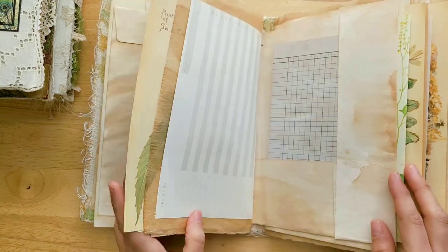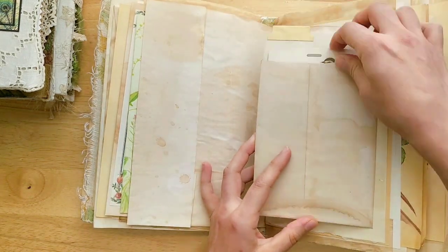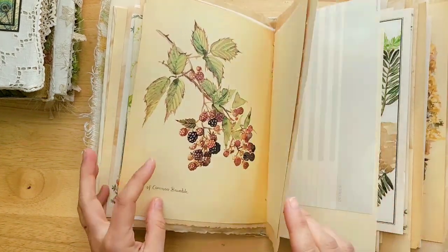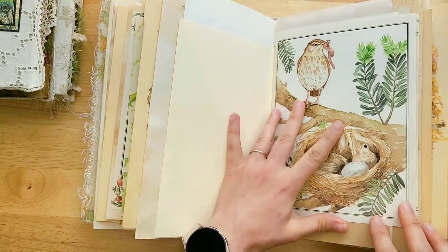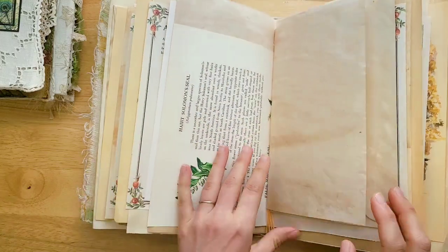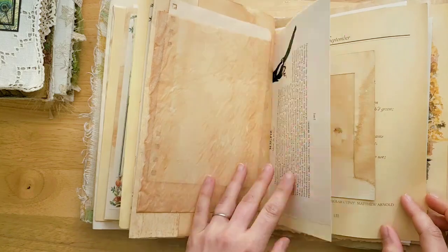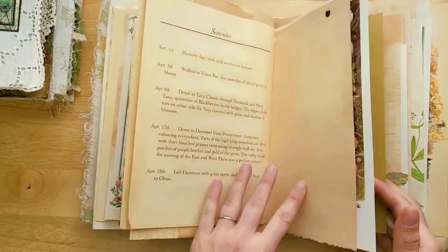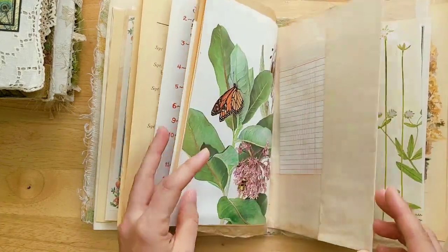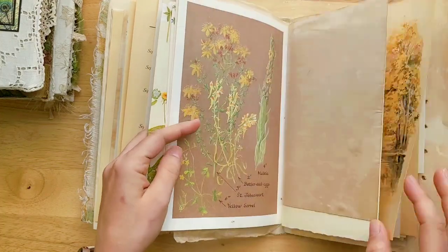Big envelope. Pretty birds. Flowers. So definitely nature themed. Look at those sweet birds. Pear blossoms. Another big envelope. The mushrooms, butterflies. Oh, I love this journal.